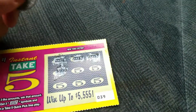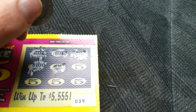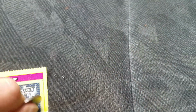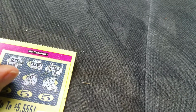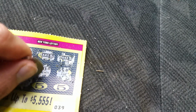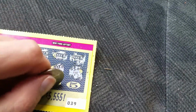So. Oh, that's $100. That's 20. So what the hell is this? That's 5. All right, let's keep going here. That's going to be 5,555. Oh boy, guys. Oh boy. So 5,555, that's the maximum amount here. If we can get 3 of that, oh my god. But we already got Take 5, so that's cool. Let's see here.